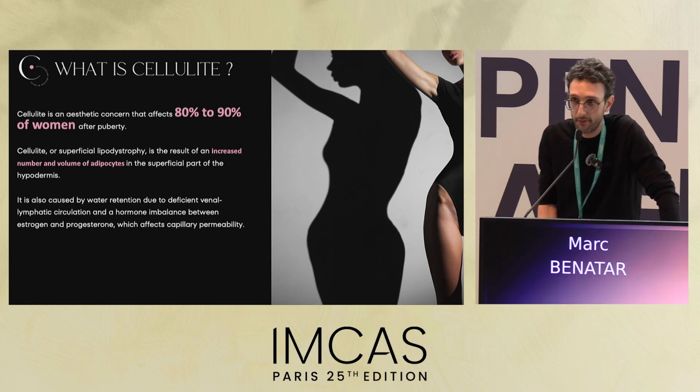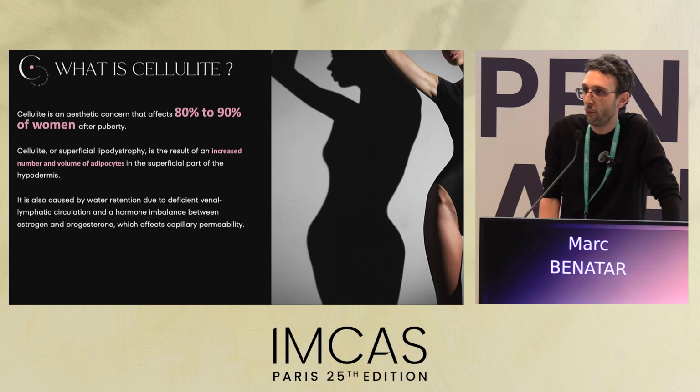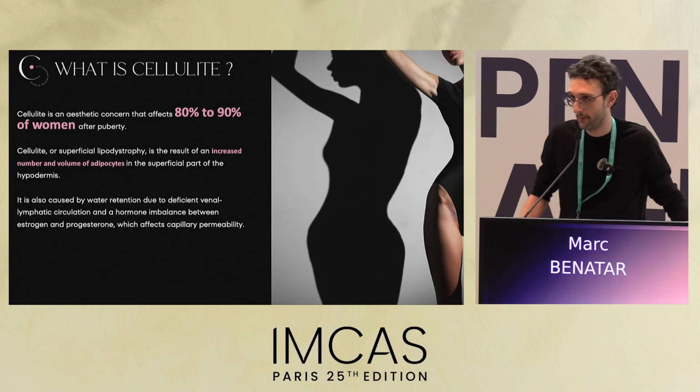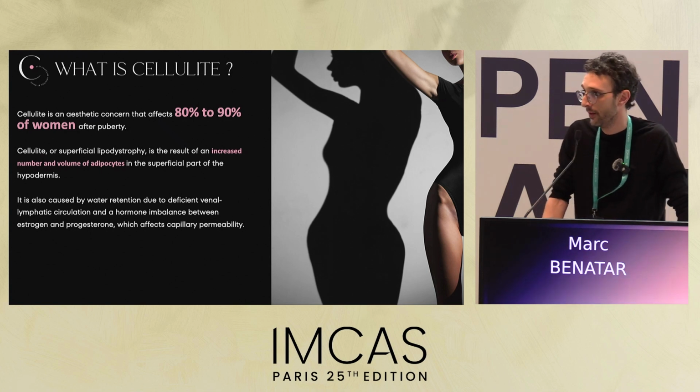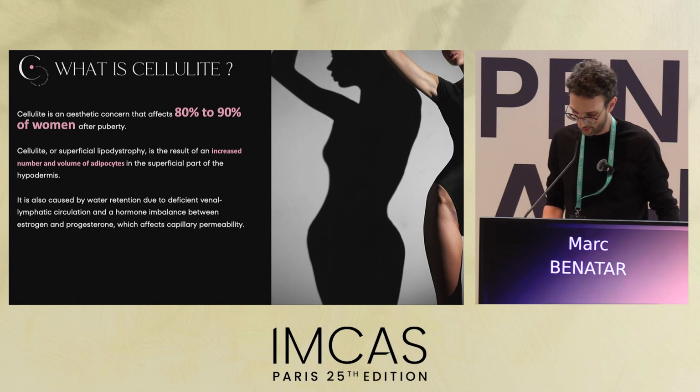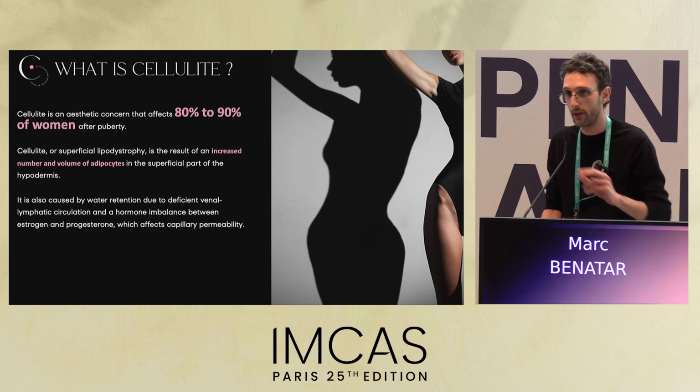There are a lot of definitions of cellulite, but what is sure is that every patient who comes into my office, when I talk about cellulite, shows me her hips and tells me that she has some. Actually, it concerns a lot of women. Cellulite is a superficial lipodystrophy that makes skin appear dimpled or lumpy. In France, we call it orange peel.